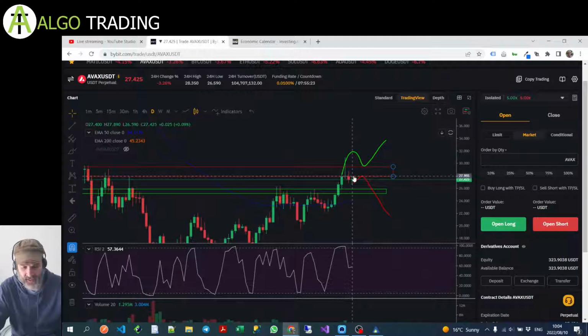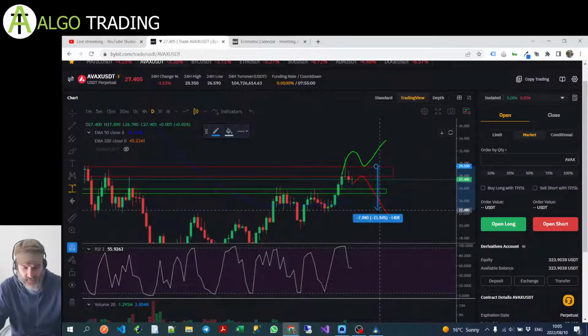If you do get in here, I'll keep your stop loss about 30, and then we look for about between 20. First take profit here. If it breaks this area, we're coming down to this 24 range. So if we look there, if we trade about there, I mean, it's about a 26% move. Not bad.